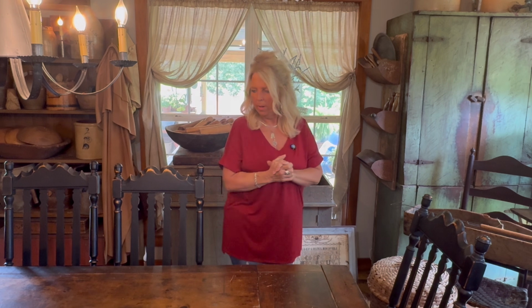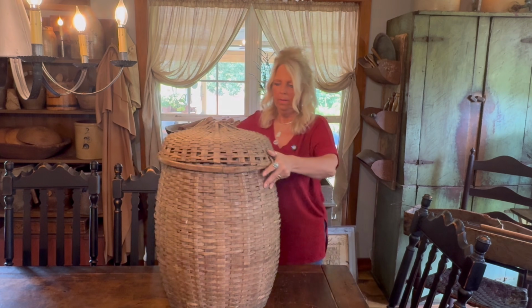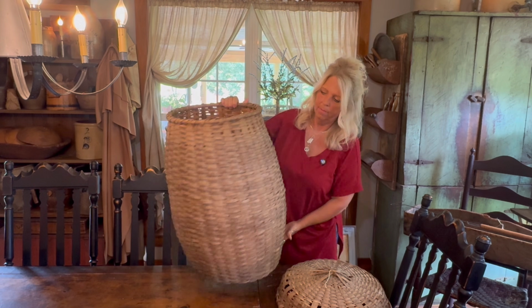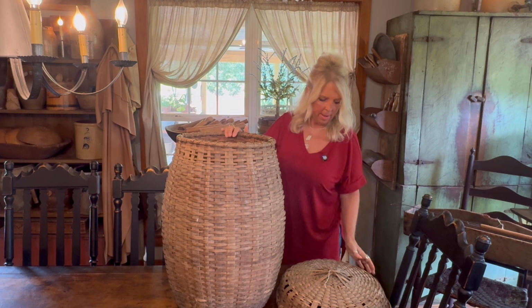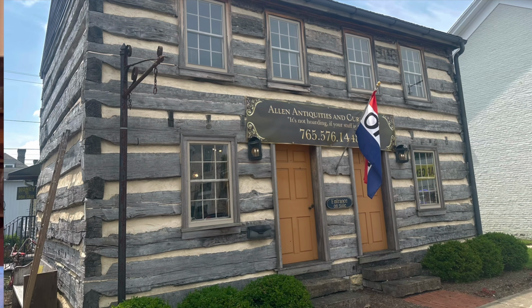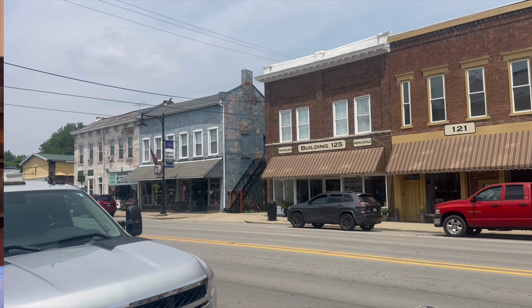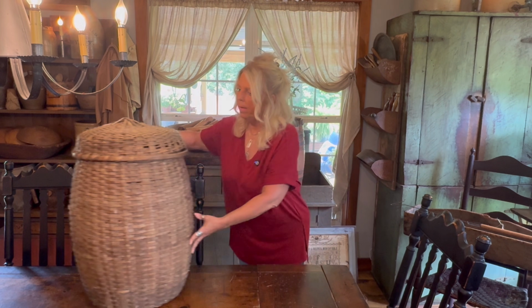Let me start with this big basket here. This is a feather basket, and it's got the lid that goes with it. I have no idea where I'm going to put this big thing, but these are hard to find. I love these and I have a hard time finding these. I got this in a town in Indiana called Cambridge City, and we went there first. We got there Thursday, a little bit around lunchtime, and we had the best time. That was the best little antiquing spot. I got this at one of the malls there and got a really good price on it, so I was really happy with that.